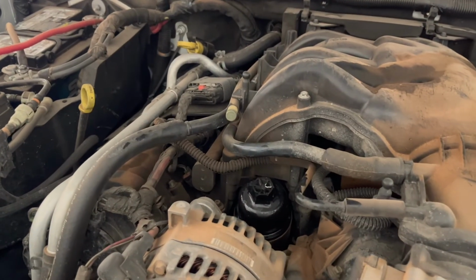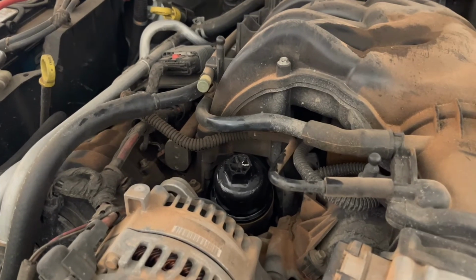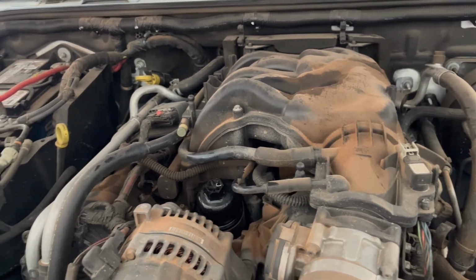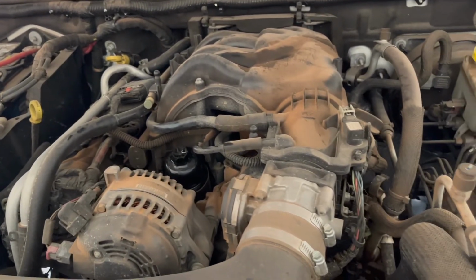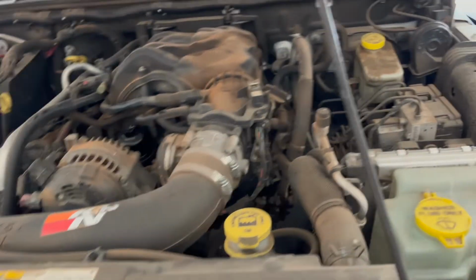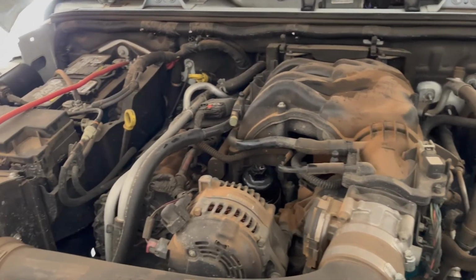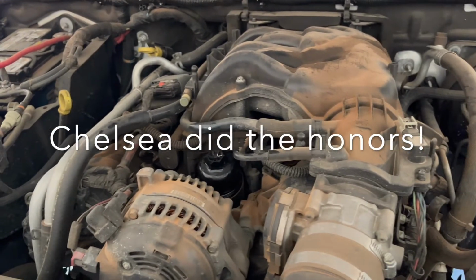Okay, so got the new oil filter installed, and I'm embarrassed about how dirty this engine is. I promise you guys, I'm gonna clean this up. This Jeep does not deserve to have all this dirt and dust on her engine. So yeah, I'm gonna get that cleaned up.